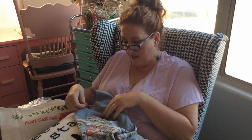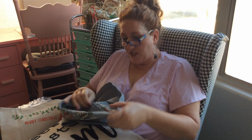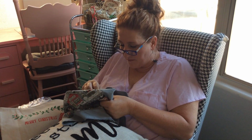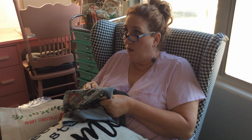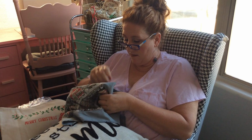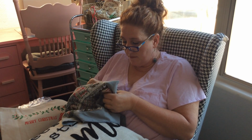Yay, I finished! I finished my snow village, filled in all the snow. And it took almost an hour, 10 minutes shy of an hour. It's not bad.